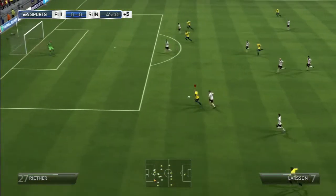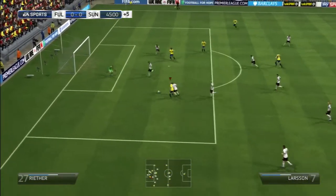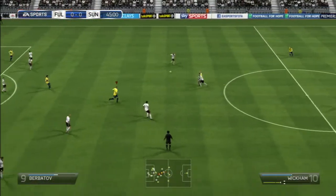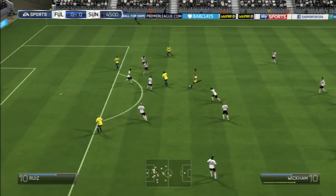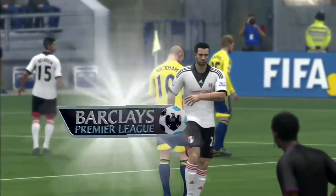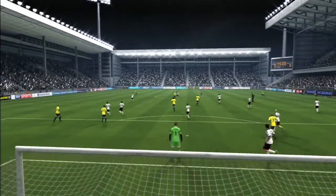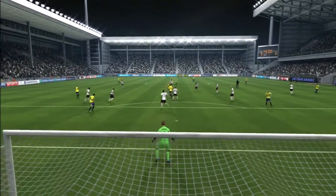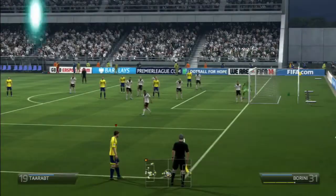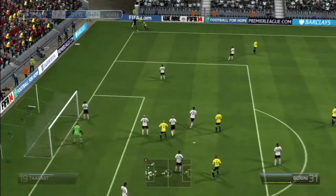But Larsson does very well here to manage to hold off the defender. I thought he should have shot there, but Dawson does well to get the ball back to Wickham. Wickham unleashes a beautiful shot, but unfortunately a beautiful save there from Stekelenburg denies us our first goal of the game. We wanted our first goal now, as we were getting quite a lot of chances, but none of them were seeming to end up in the back of the net so far.